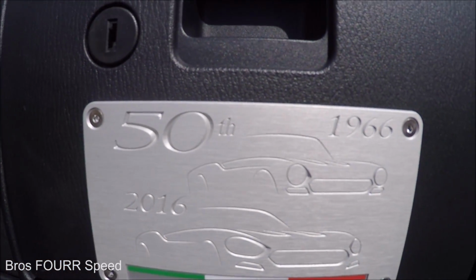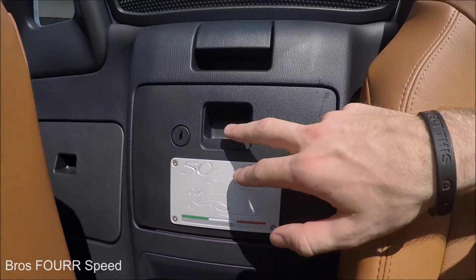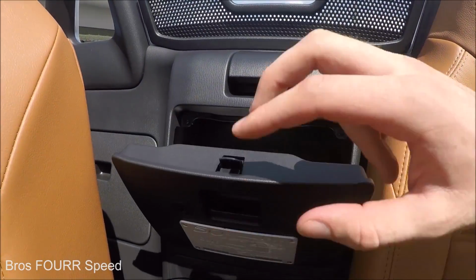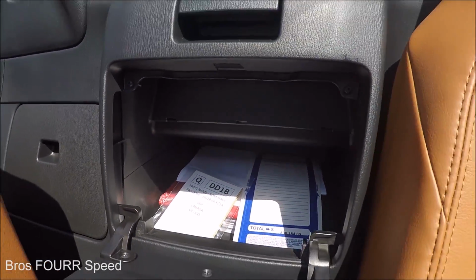This is, of course, the 50th anniversary, like I mentioned, and there's the number 92 plate. So this is a locking box. Go ahead and pull that latch down. You have quite a lot of room, so that's very nice to have.